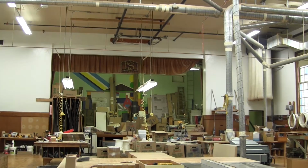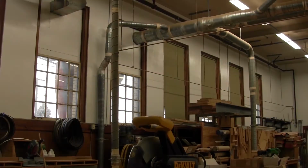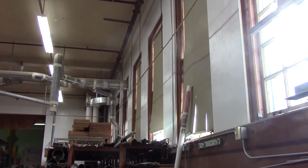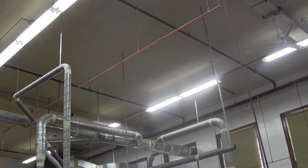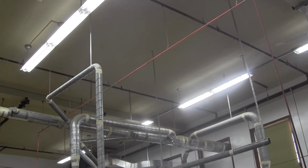As we look around, we've done a lot of stuff in here. All the wainscoting and stuff is all original. The windows are all original. We try not to tear too much of the stuff out. We added the sprinkler systems, of course, and the high intensity lighting and the air line. You know, we've just kind of made it into a nice shop.